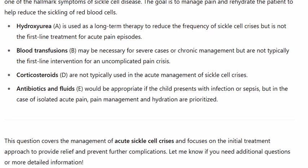Corticosteroids, D, are not typically used in the acute management of sickle cell crises. Antibiotics and fluids, E, would be appropriate if the child presents with infection or sepsis, but in the case of isolated acute pain, pain management and hydration are prioritized.